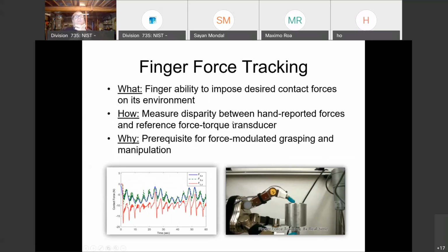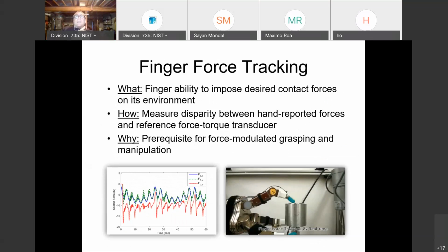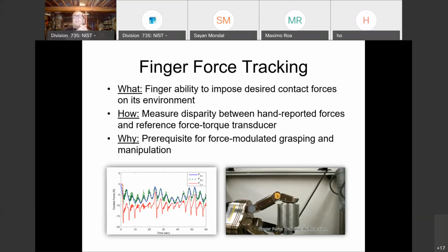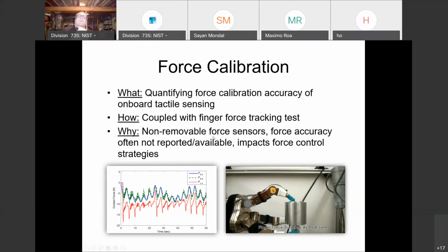Finger force tracking. So it's a finger's ability to impose the desired contact forces on its environment. Here we introduce a sinusoidal type control scheme to maintain a force profile on this object. We're measuring it using a 6-axis force torque sensor, and we're comparing it to what the hand thinks it's doing as far as its force feedback. It has a pretty big tie into calibration. Also, you'll see offsets in the curves, complete offsets if your calibration is off. And likewise, here's force calibration. So they go hand in hand.